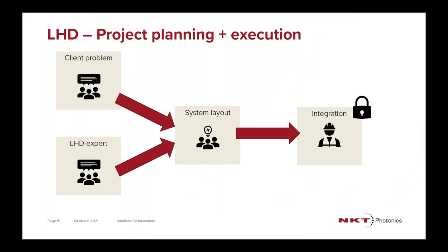As a special detector company with an LHD system, it's mandatory to have talks with the clients. We are the experts in LHD systems. The client has a problem which is not solvable with the standard detectors, and we provide the expertise. The client has the problem, and together we are plotting a system layout which can then be integrated to optimally protect the asset of the client and provide the best solution.